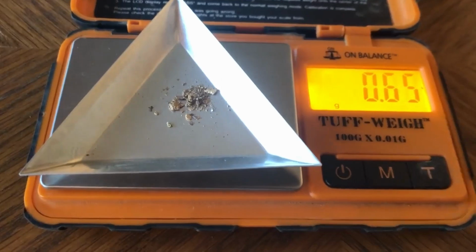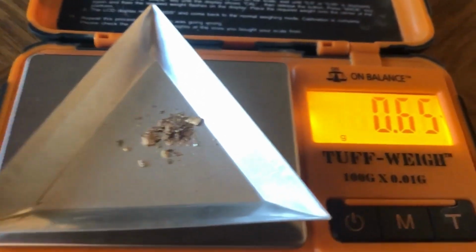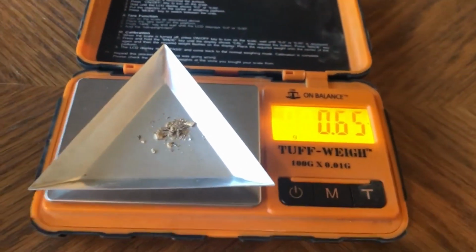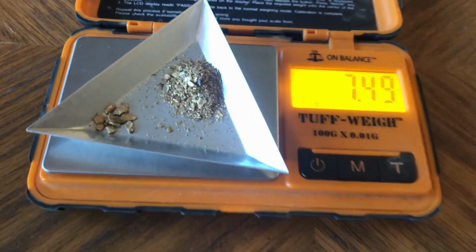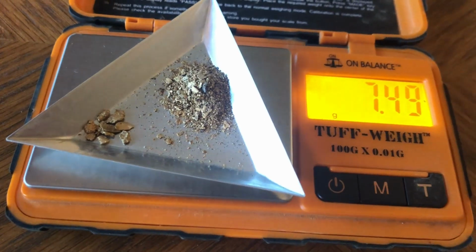It's definitely the best single day I've had this year so far. So yeah, I can't complain. Let's get the rest of the gold on the scale, see what we got for the year. All right, and here's what we got for the year. It's just the end of April, so we're at 7.5 grams. It's looking pretty good, and I finally got some more pickers to put in the picker jar.